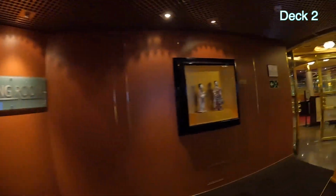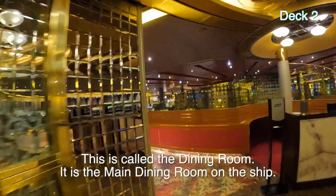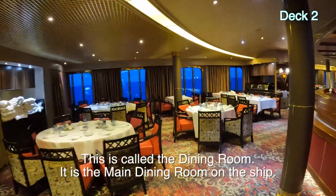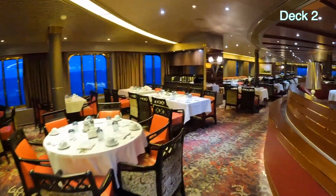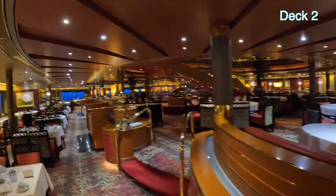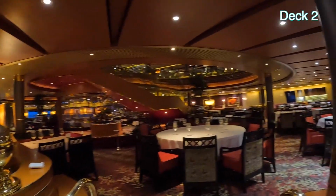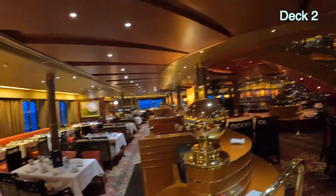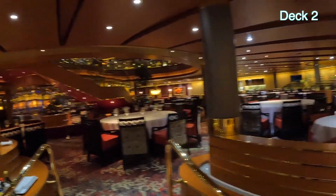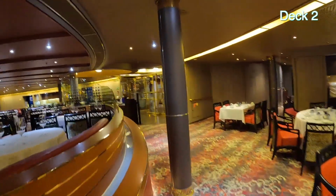it's the dining room. Now the dining room is 2 levels, and it's just called dining room. So this is the lower level of the dining room. And there's a staircase, 2 of them actually, curling around and going up to level 2. But it's a pretty big dining room if you figure this level and above. And it has never been filled on our cruise. A lot of people eating in the buffet.